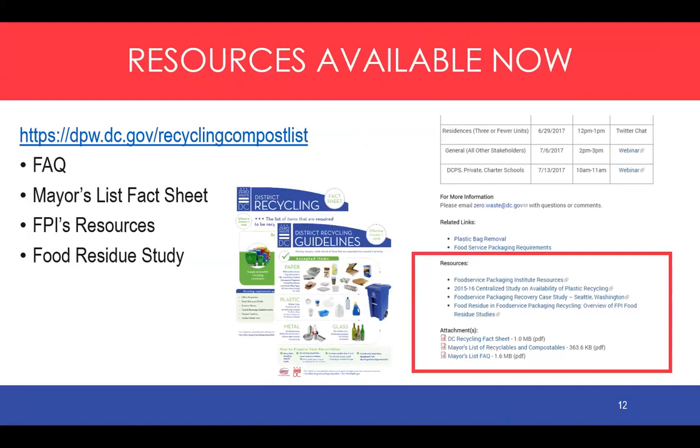So some resources are currently available now if you go to our website. And again, for those who joined us a little later, we will be sharing this slide deck, and the webinar is getting recorded, so you can have a chance to listen to the entire conversation. On our website is a one-page fact sheet that explains the new requirements, and on the back it has all the different types of materials that are now considered to be recyclable. You can copy and print it and share it with staff or use it as a sign. It's up to you.